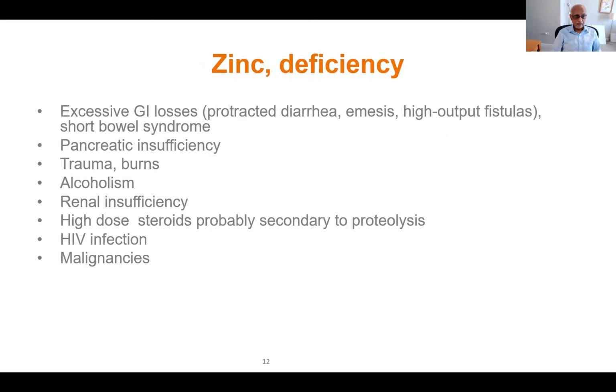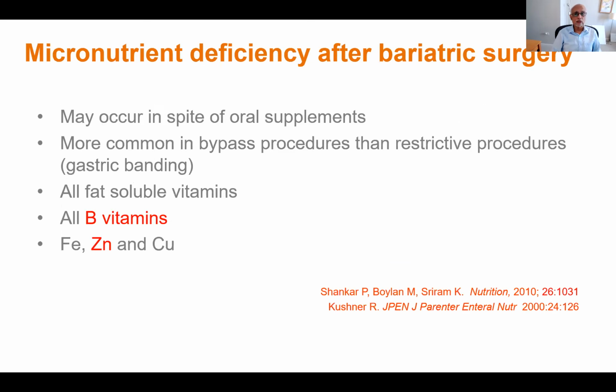And zinc deficiency occurs whenever there is excessive GI losses: protracted diarrhea, emesis, high output fistula, short bowel syndrome, pancreatic insufficiency, trauma, burns, alcoholism, and renal insufficiency. High dose steroids, probably because of proteolysis. HIV infections and malignancies are also conditions where zinc deficiency is known to occur.